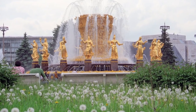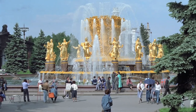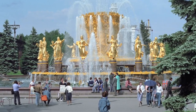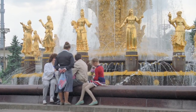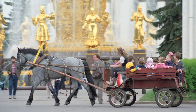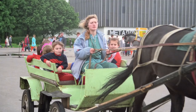A visit to the impressive Fountain of the Friendship of the People, built in the Park of Soviet Economic Achievements, displays 16 gilded maidens, each representing different regions of the Soviet Union. The park attracts many local people enjoying rides in horse-drawn carts and other amenities.